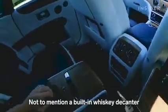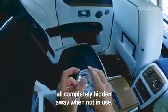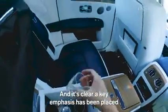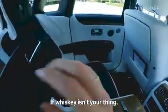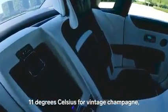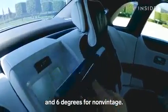Not to mention a built-in whiskey decanter with an etched Rolls-Royce logo, all completely hidden away when not in use. Rolls-Royce markets this as a car to be driven and driven in, and it's clear a key emphasis has been placed on the passenger experience. If whiskey isn't your thing, there's also a champagne fridge, which even has 2 temperature options, 11 degrees Celsius for vintage champagne and 6 degrees for non-vintage.